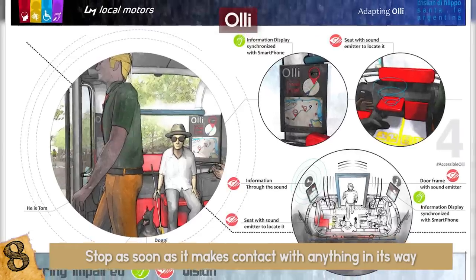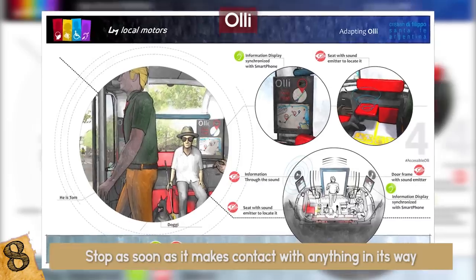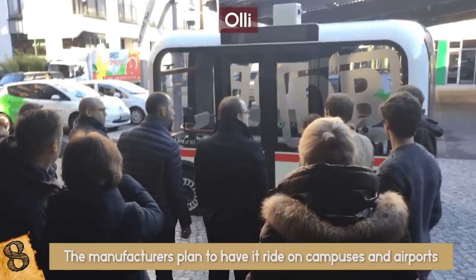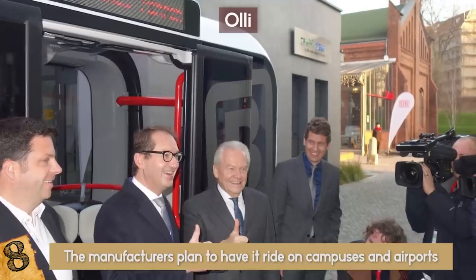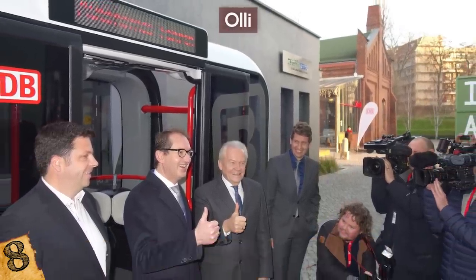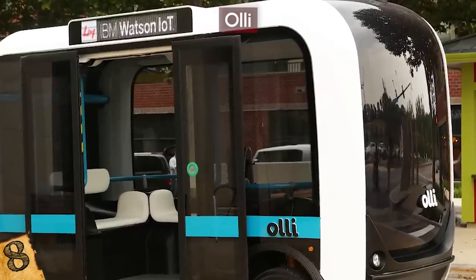And thanks to modern technology, it can even communicate with its passengers. Through voice commands, passengers can tell Olli where to take them. The manufacturers plan to have it ride on campuses and airports, but also in urban areas. Some US states, such as Michigan, are opening up to driverless vehicles and passing laws to allow it. So the future looks pretty bright. You might see Olli very soon.